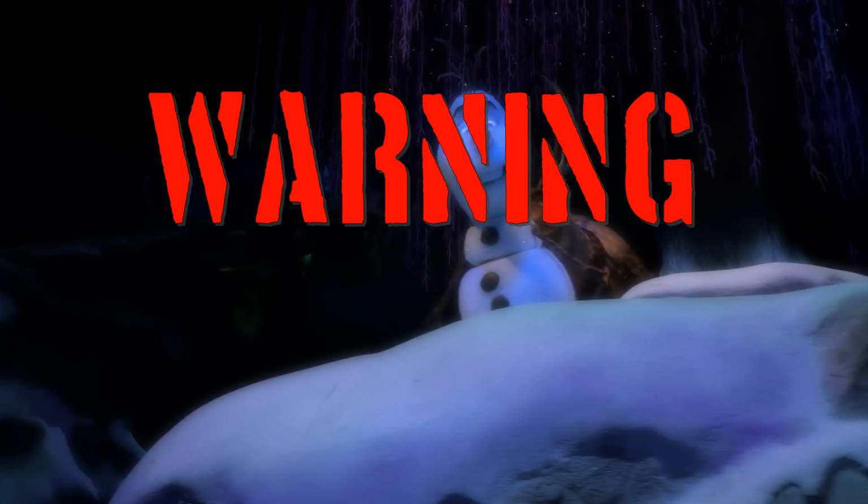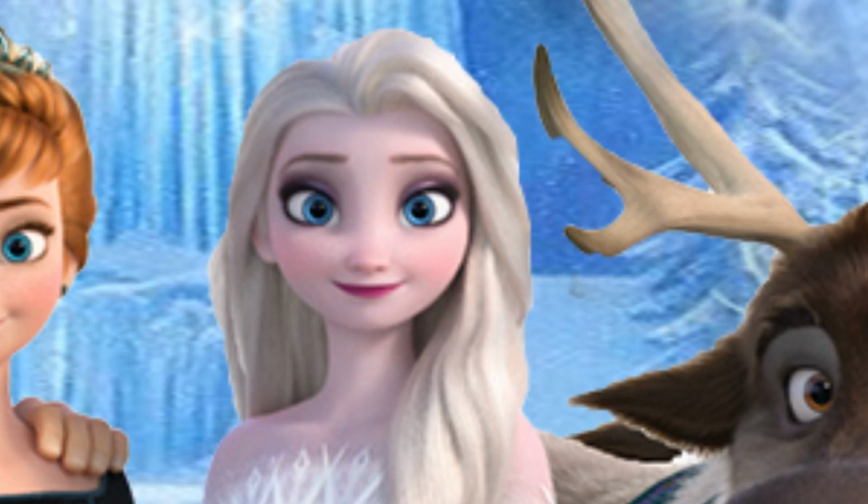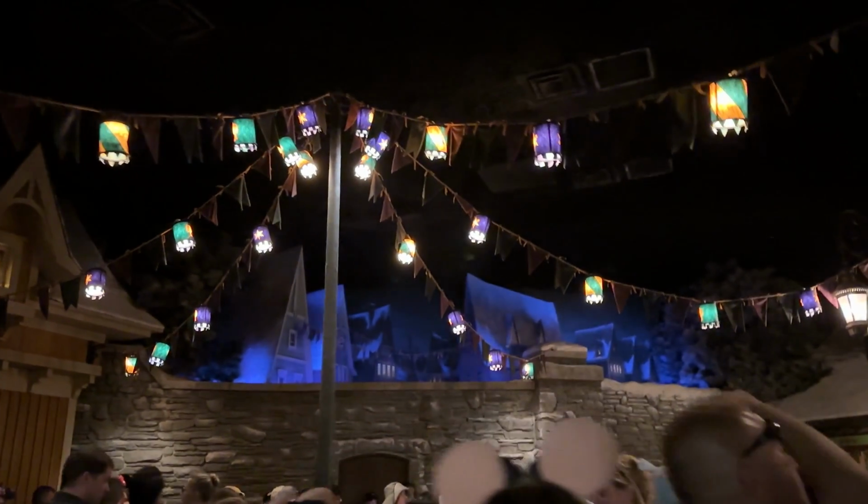Okay, so just to let you know, the mere mention of this attraction sometimes manages to set a few people off, so I'm going to give you all a trigger warning before we move forward. This segment will be about Frozen Ever After at Epcot, okay? The ride with Anna, Elsa, Olaf, the reindeer, and that guy? Yeah, they're all in here. We're talking about Frozen Ever After.